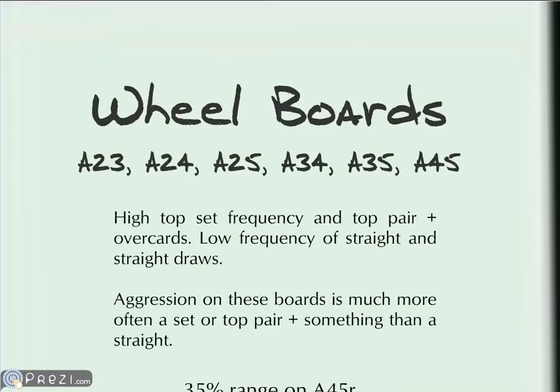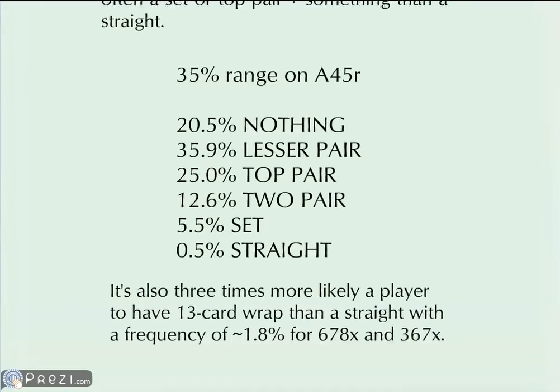So let's talk about wheel boards now, and the main reason I wanted to have this by themselves is there's just a unique characteristic in that high top set frequency, and top pair plus overcards, or 2-pair combos, while the straight is really a very low frequency, as we saw in the last example. The 3-5 and such combos are not in people's ranges as often. So aggression on these boards, even though they have straights, is just very often gonna be a set or top pair.